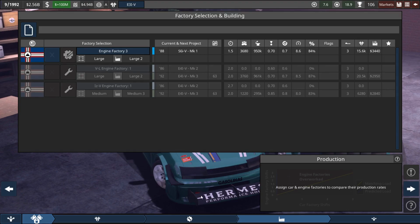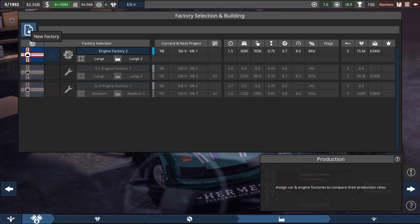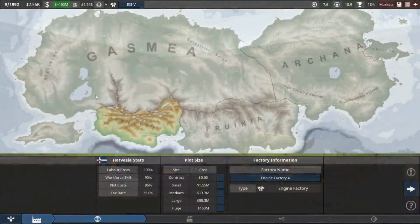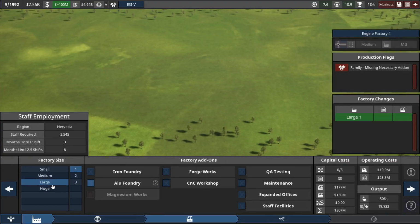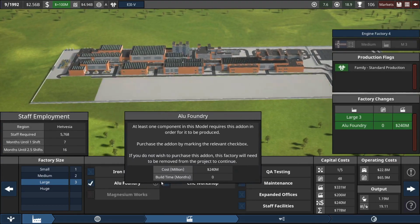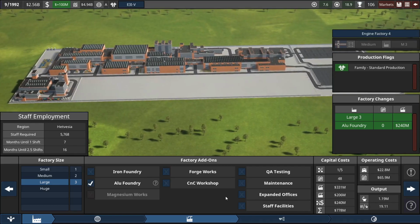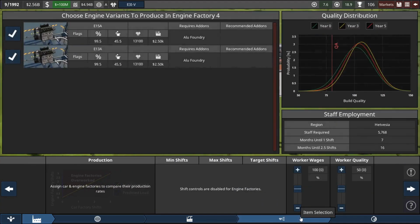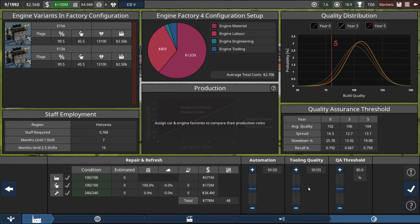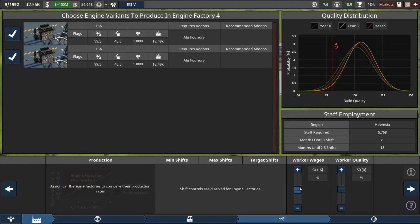We're not going to build any factories just yet. Because, I mean, should we? Yeah, let's build a factory actually. We want to build a very large factory. So we're going to take a huge plot. We're going to build a large 3 factory with an aluminium foundry. I forgot, this engine is completely made out of aluminium. It doesn't have any cast iron in it whatsoever to save on the weight, which should help with the fuel economy, because lighter engine, lighter car, sort of adds up like that in my mind at least.